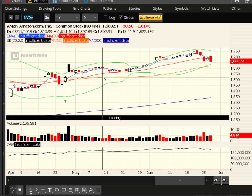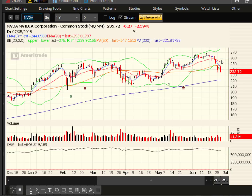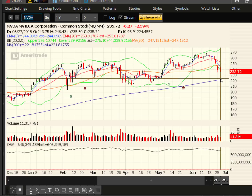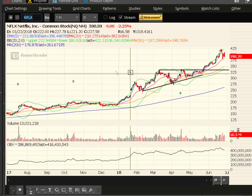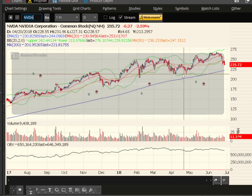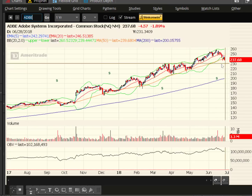If we look at NVDA, we talked about this one entering a seasonally bearish period, and it is rolling over right on schedule. Today lost over another 2.5%, closing at the lows of the day. Target 200-day, which is down around 200. Netflix, actually, let's go back to NVIDIA just 1 second. When I say 200, I mean the 200-day, which coincides with that double bottom from April and May, just to be clear. Now, let's actually jump to Adobe.